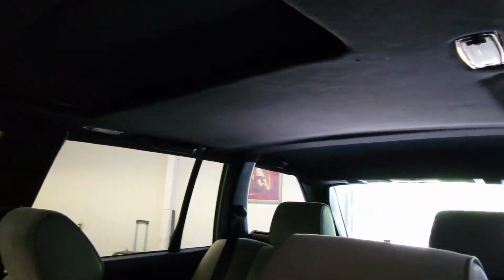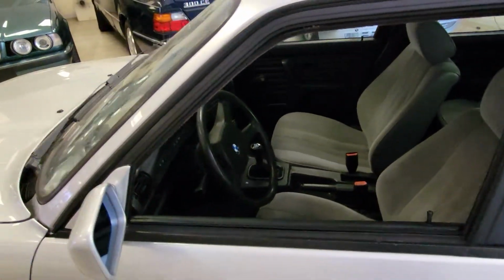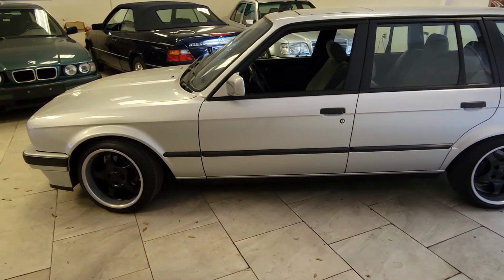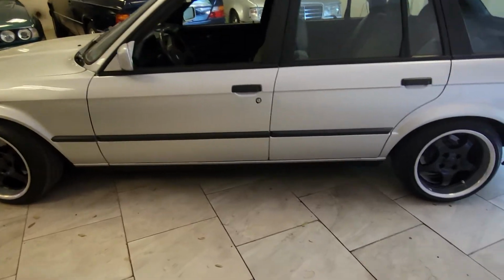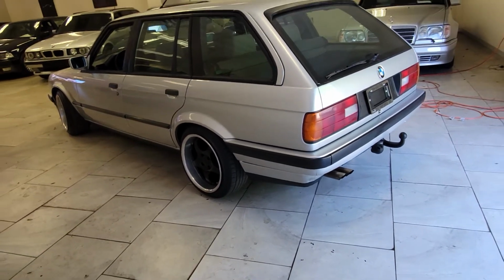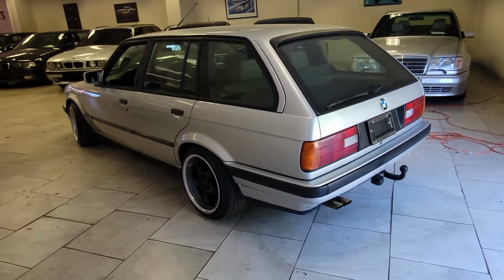The headliner has been replaced, although not by us. It was all done during the restoration. Another thing we've noticed is there are brand new brake pads all around. There are some new suspension components on the car. Now the tires look decent as far as the tread depth, but they are slightly dry rotted, so they would probably have to be replaced. I don't know if the next owner will want to keep these wheels on the vehicle. They look okay. The front wheels rub slightly when you turn.